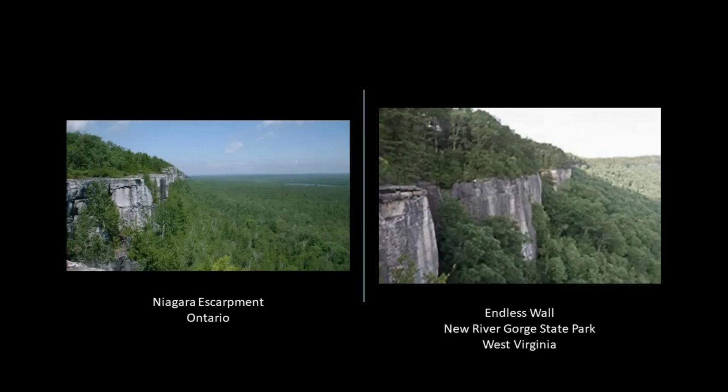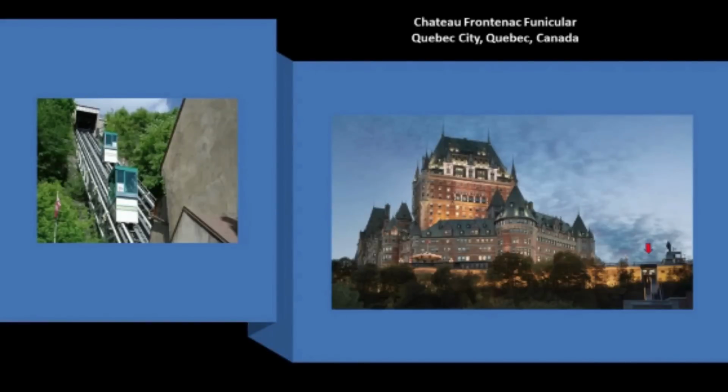As an interesting aside, compare the Niagara Escarpment on the left in appearance with the Endless Wall at New River Gorge State Park in West Virginia on the right. Another incline railway still in operation today in Canada is the Old Quebec Funicular, located next to the Chateau Frontenac in Quebec City.